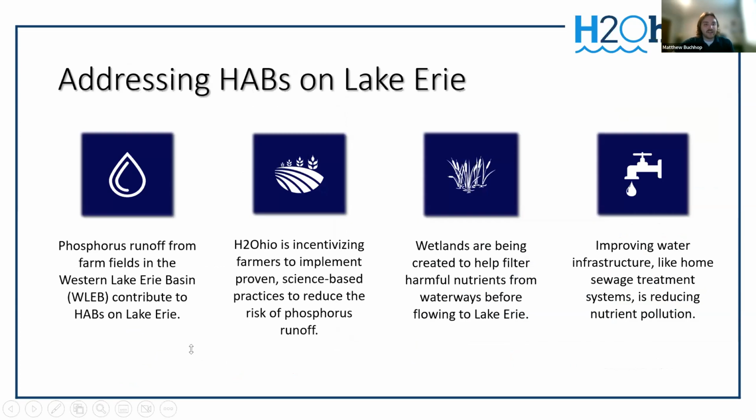So addressing the HABs, phosphorus runoff from farm fields in the Western Lake Erie Basin, we want to stop that from making it to usually the Maumee River and then to Lake Erie. And since around 80% of the land use in the area is agricultural, it's important that that is addressed or tracked. H2Ohio is incentivizing farmers to implement proven science-based practices to reduce the risk of phosphorus runoff. That's using soil samples to determine how much should be applied, when it should be applied, where it should be applied. And then ODNR deals with the wetlands, like Lauren said, huge in filtering nutrients, and the EPA is improving infrastructure such as lead pipes.